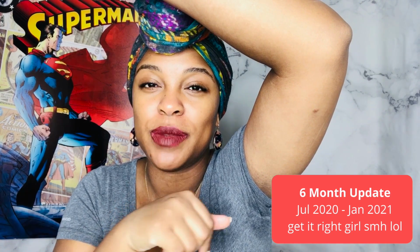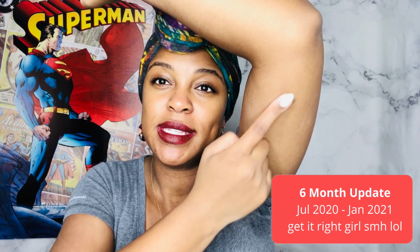So this is 7 months, because it's January. It's the middle of January, end of January right now. This is 7 months post. There's no scar here. It took about 2 months for this scar to disappear.